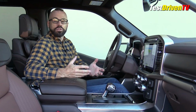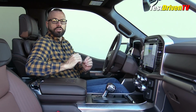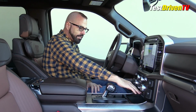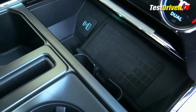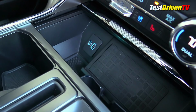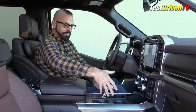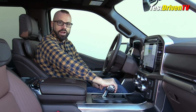This center console is very well designed and very well laid out. It not only looks good, it feels good, but there's a lot of practicality going on here. The first thing is this slide open cover, which exposes an area for your phone down in the bottom. There's a wireless charger. There's a place where you can put your phone up right here, and the connection ports. Cup holders are off to the side, and we've got a regular gear selector, not a knob.